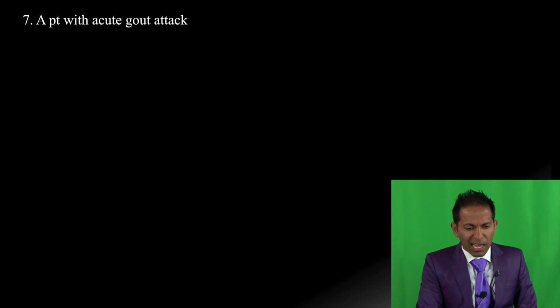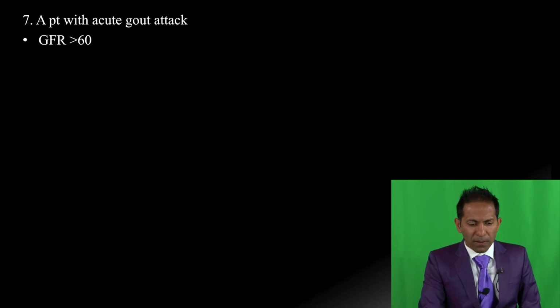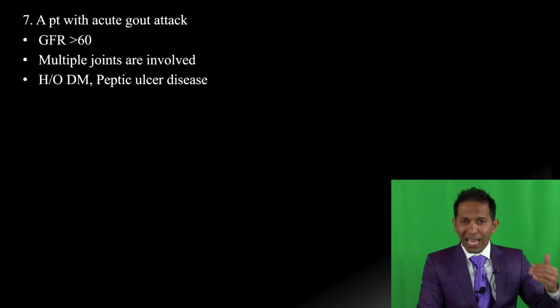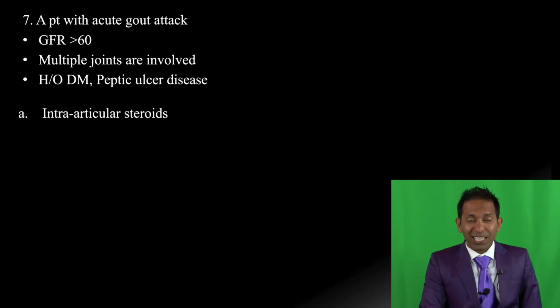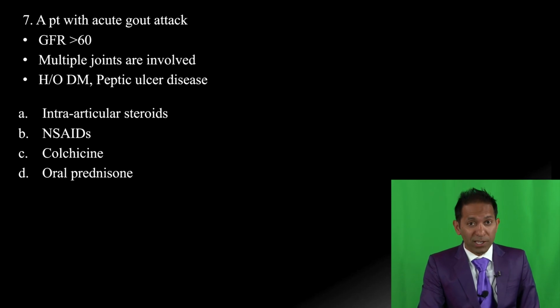So let's do the last question. I think second last question. A patient comes to your office, he's having an acute gout attack. His GFR is normal. He has multiple joints involved. He has history of diabetes and peptic ulcer disease. What would you do for this patient? Option A, give him intra-articular steroid. Option B, start him on NSAID therapy. Option C, give him colchicine. Option D, start him on oral prednisone.